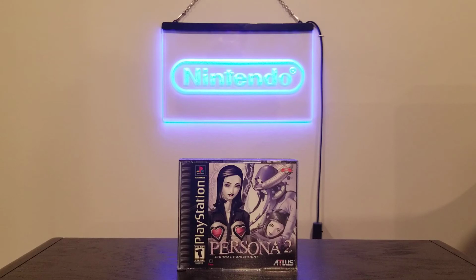I think they had $650 on it at the time, which looking back now is an insanely good deal. But they had $95 on this. I got 20% off and I had trade credit. So I paid very little out of pocket for this. And it's in fantastic condition.